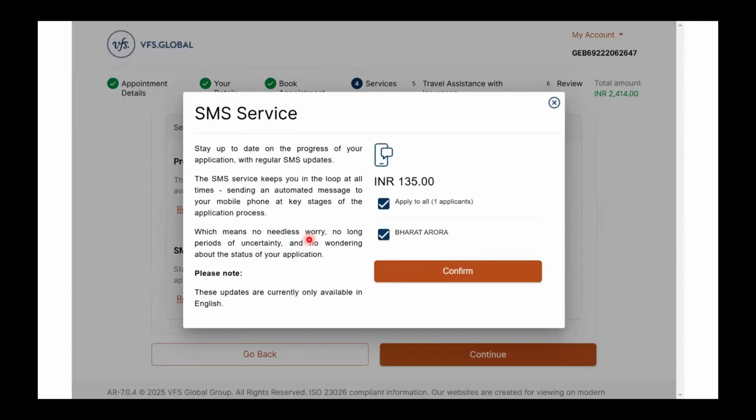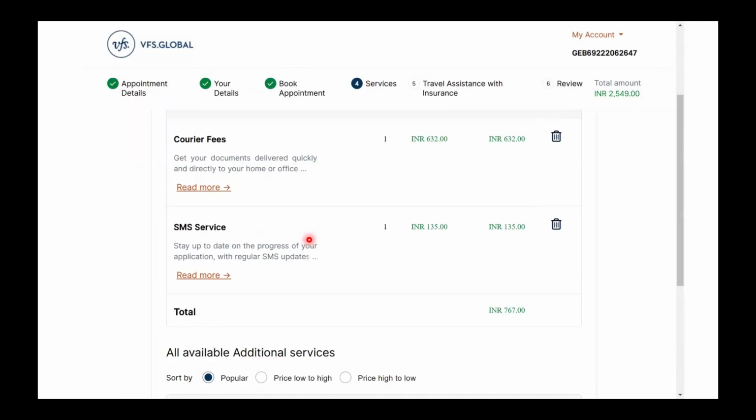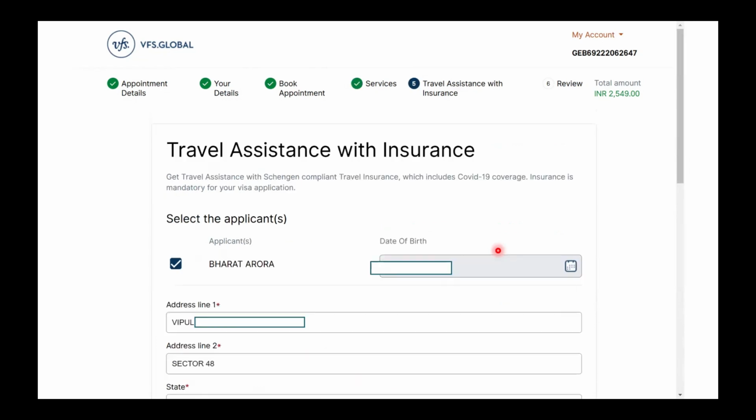Click on courier, right? It will show you what all services. SMS service I've already talked about. It just keeps sending you SMS. They're quick, they keep you up to date. If you want this, you can choose that. Click on confirm. It shows all of those extra services that you've added and you want to pay for, right? Then it just says the next step is travel assistance with assurance, right?